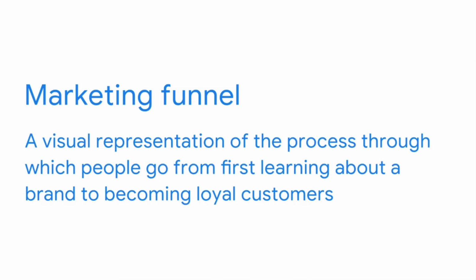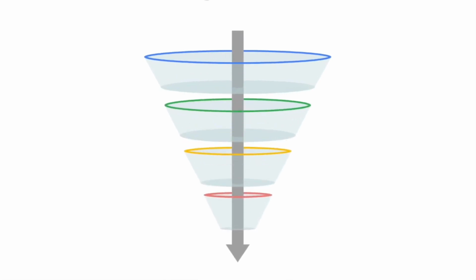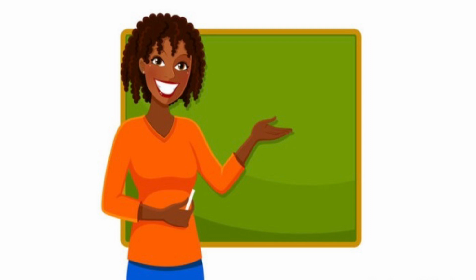A marketing funnel is a visual representation of the process through which people go from first learning about a brand to becoming loyal customers. The funnel is wide at the top and narrows toward the bottom because a lot of potential customers will enter the top of the funnel, but only some of them will reach the bottom to become loyal customers. Of course, people will drop off at every stage in between, so you want to make sure you're doing everything you can to keep them moving through the funnel. There are a lot of different versions of the marketing funnel, and you'll learn about a few of them later.